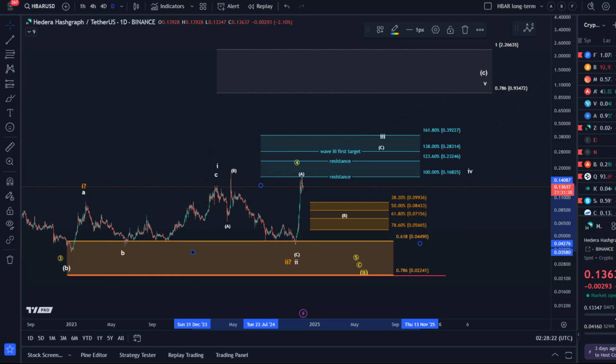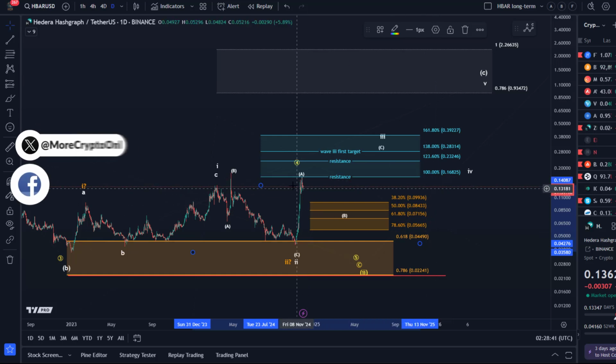So the situation on the HBAR chart hasn't really changed, but I think in the last video we already talked about this resistance located at 16.8 cents, the important 100% extension of the initial rally. And you see that the market is respecting it at the moment. And the price is holding below that level.